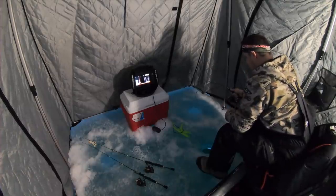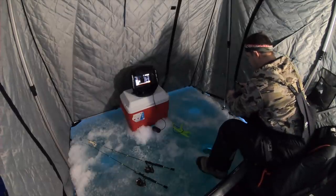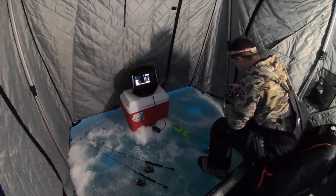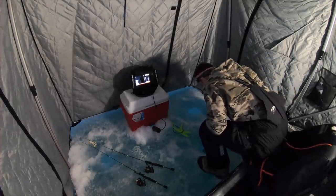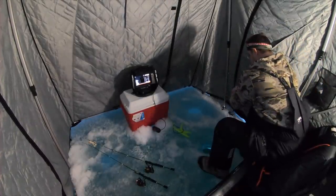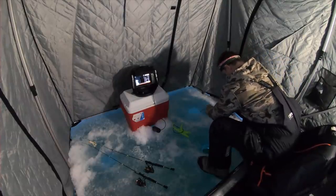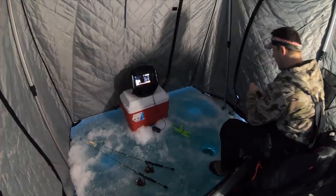Oh yeah. Let her get tired. Keep the pressure. That's why I use a long rod like this. Keep pressure on her, but not too much. I don't see her, but man, it's not even light out. It's still dark. Patience, patience. Can't horse it.